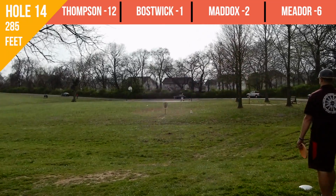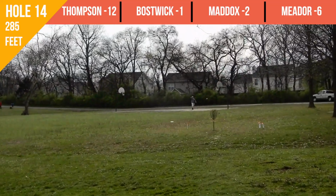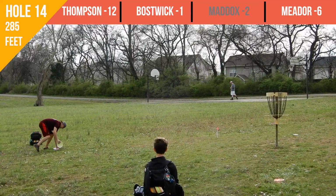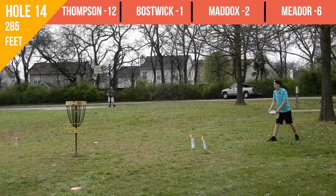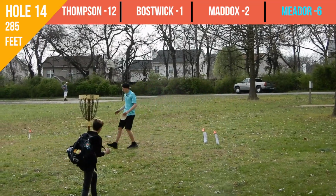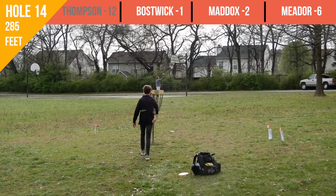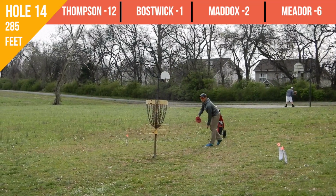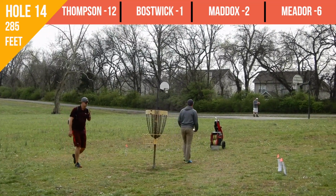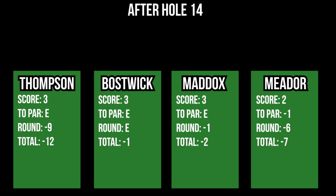Matt goes for a run at the basket, but he goes a little bit left. That's going to be a tester putt to save his par. And as I said, Brandon throws his jump putt at the basket. Matt's going to tap his in. Austin, throwing the closest drive of the group, is going to get the first birdie on the back nine. So we're going to have one birdie and the rest pars on the card. So we've got scores, -12, -1, -2, -7.